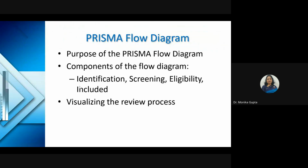Then comes our PRISMA flow diagram that we were talking about. The PRISMA flow diagram is a crucial tool in synthesis in systematic literature reviews, providing a visual representation of the review process. It outlines each stage of the review, from the identification of studies through screening, eligibility assessment, and finally, inclusion in the review. The flow diagram helps in ensuring transparency, allowing readers to see how many studies were included or excluded at each stage and why.